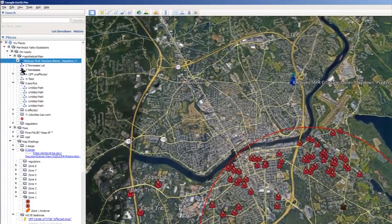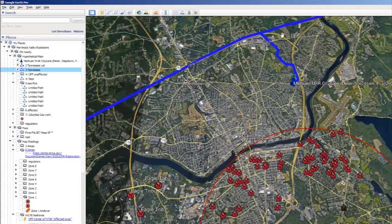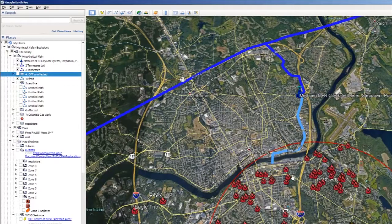And what does it do? Well, the Methuen City Gate forms the boundary between this high pressure transmission line system, which is the Tennessee pipeline, which stretches from Texas all the way up to Massachusetts. And there's a lateral that comes off like this. Like we said, the pressure of this is likely between 800 and 1,000 PSI. And from there, 75-pound gas goes off in all directions. But we're just going to concentrate on this section here that leads down to what we call the affected area. Okay, so you understand what this looks like so far.